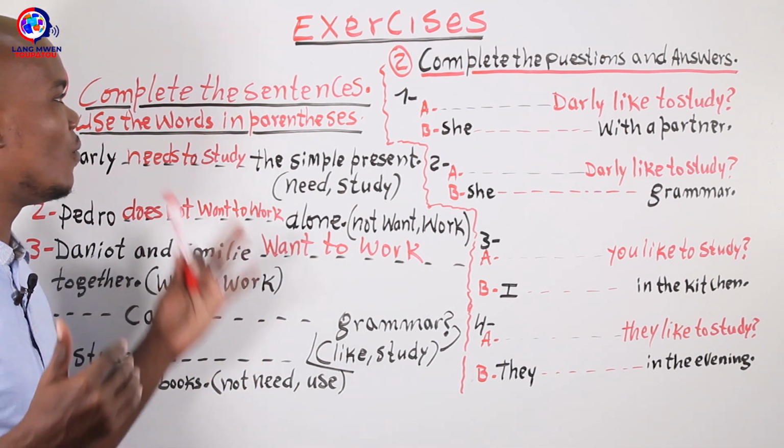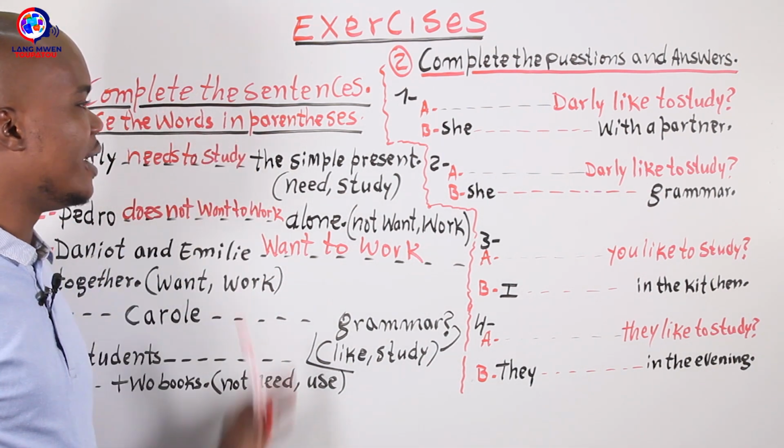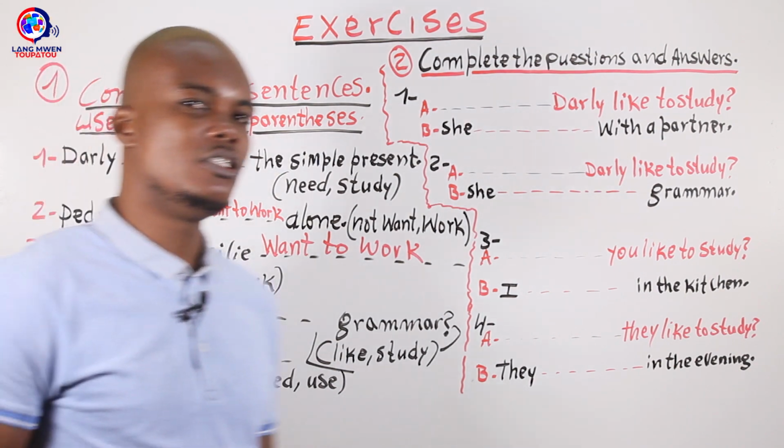Easy, because now we are practicing English with exercises. We are now in the first one, based on present simple. Let's go to number 4.